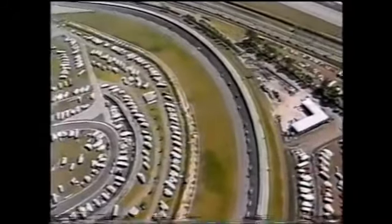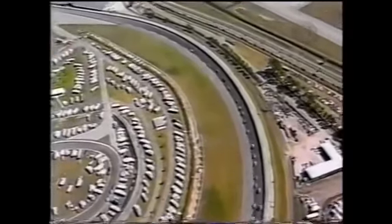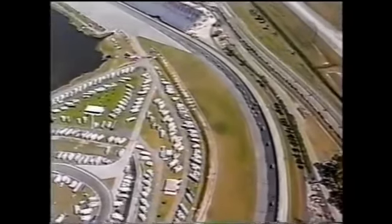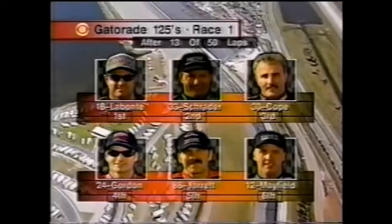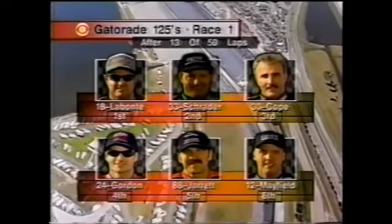Twelve cars established a breakaway back to Johnny Benson. It was David Green, Dick Trickle, Jeff Green, and Hut Strickland fighting for that bubble spot that determines the last driver to qualify for the 500 in this event. Bobby Labonte leads us under the caution flag. Two Pontiacs, two Chevys, and two Fords at the first six spots.